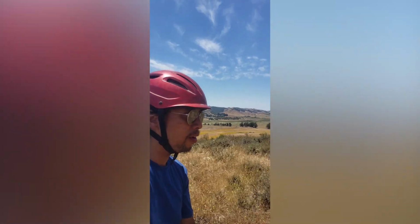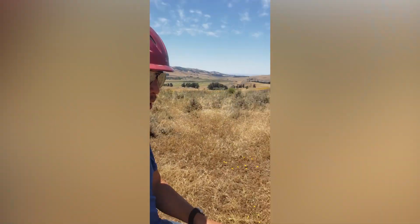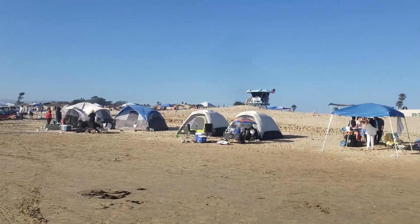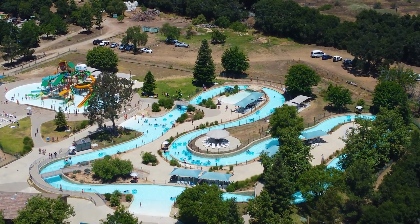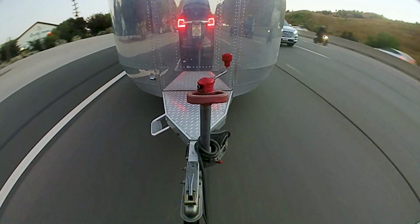A view of Laguna Lake from horseback. We were finishing our loop, stopping in Pismo Beach. Lake Cachuma. We played at Casitas Water Adventure by Casitas Lake. And then we drove home.